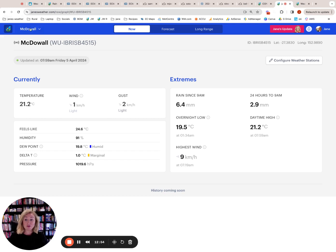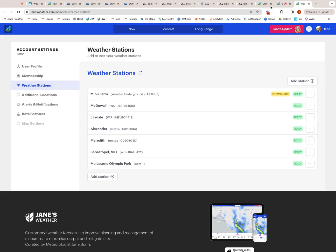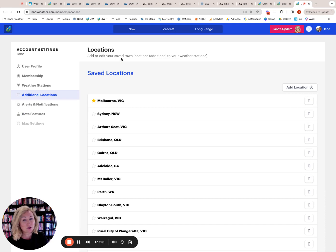Now, to configure those, here's your list of what you all have in through here, and you can have bureau stations in there as well, or your own personal ones. We configure weather stations, which is right here. So now we have separated weather stations and we're calling them additional locations. What this means is, if it's in the weather stations list, this is your personal collection of weather stations, your own ones and bureau ones as well. Whereas our additional locations, these are your saved town locations. You don't have a weather station there, but it's somewhere that you want to keep an eye on.